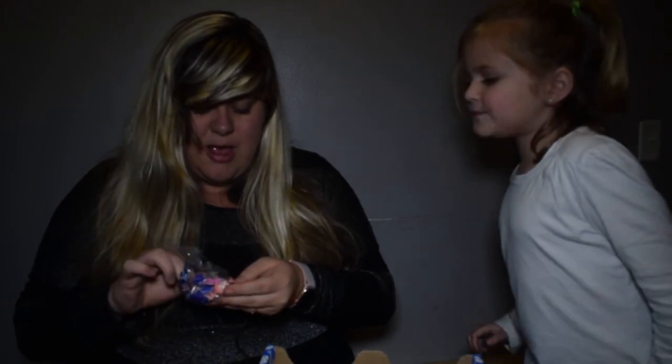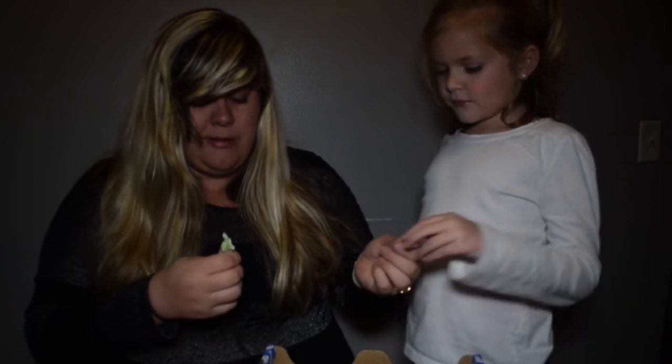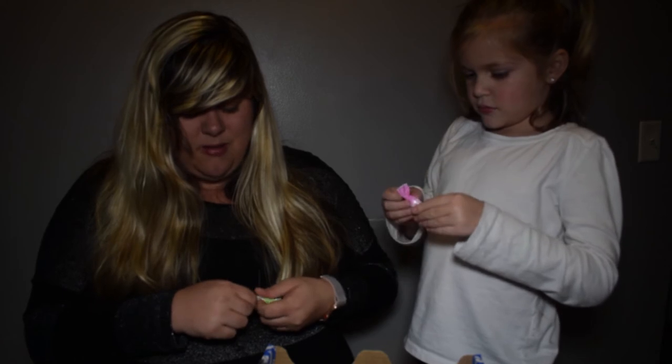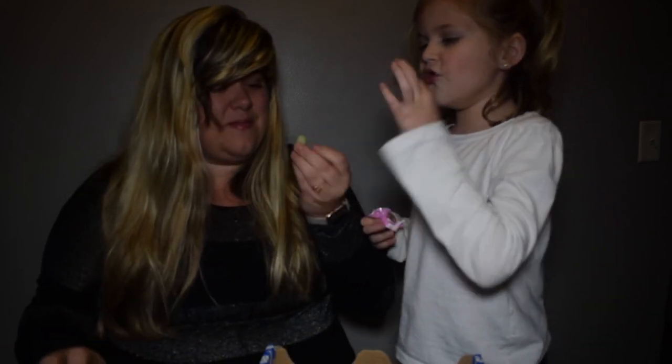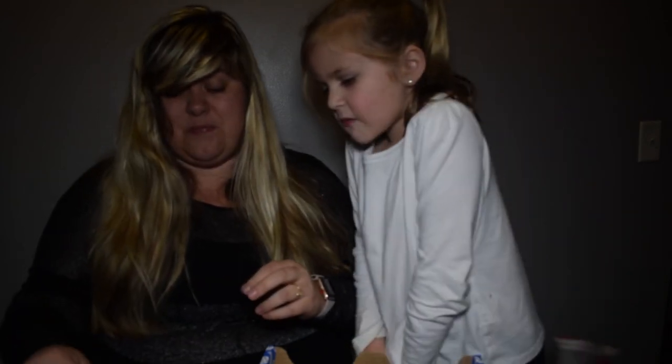All right, let's try a pink one. One of these ones, and pray it's a little better. Oh, they're so cute. Okay, the colored ones that aren't blue are much better. Like a taffy. But man, those blue ones. Gross.